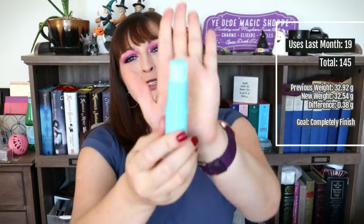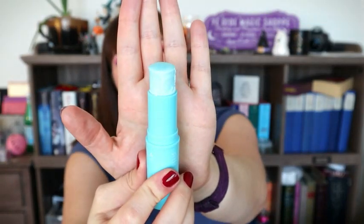For the letter G from Julep, we have the Glow and Get It Cooling Brightening Eye Balm. I used this 19 times since our last update, but as you guys know, I still have so long to go. Oh my gosh. Even if I had another year, I don't even know that this would be finished up. So I'm still trying really hard to make as much progress as I can, but you guys know that there is absolutely no way this is going to be done by the end of the year.